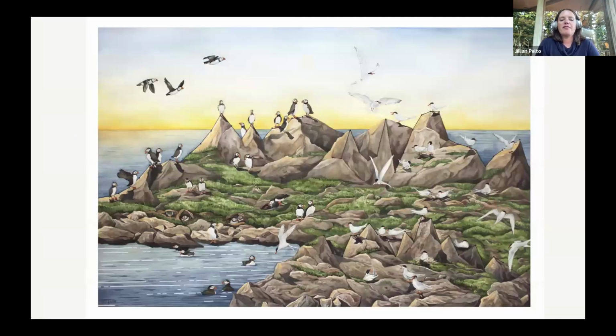One of my favorite types of pieces to do is about incorporating what's going on in landscapes with people or wildlife. This piece is about these coastal islands off the coast of Maine. Basically, all of these islands are set aside as wildlife refuges, so you can't just go there. They're protected for a lot of the different species, especially lots of different seabirds.